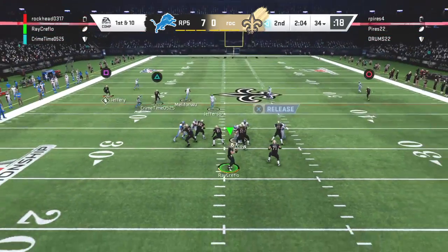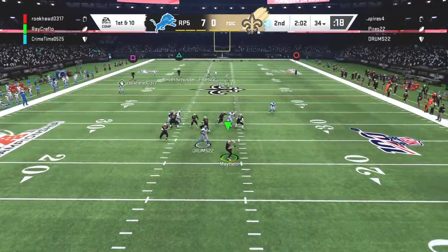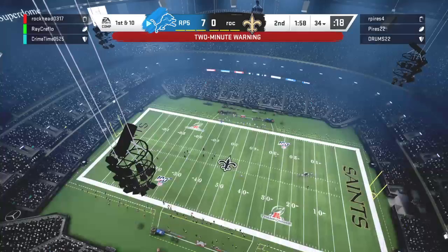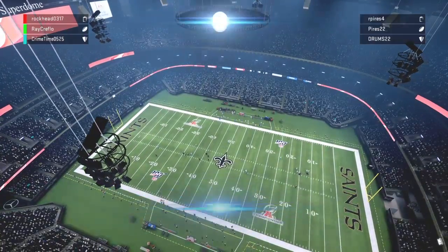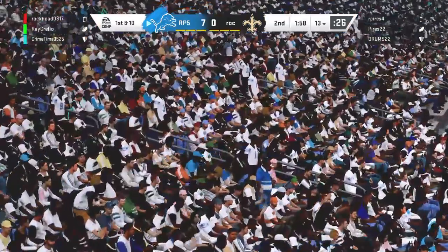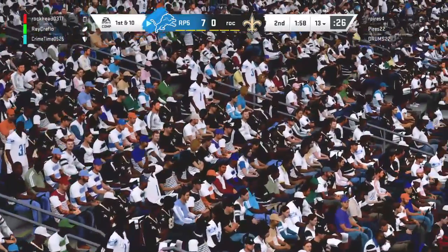Trying to shake off the interception from the last drive. He'll look to throw. Going top shelf for Smith-Schuster. Into double coverage, and it's intercepted. Picked up by Obi Melifonwu. And a big turnover there as his guys will get the football back.